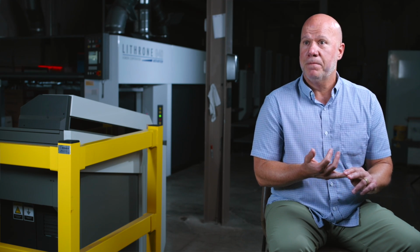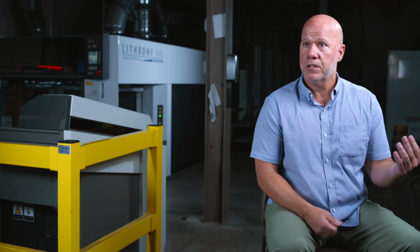If you can use fewer make-ready sheets, that's more good sheets that you can sell off the press. Then for the customer, the good thing about it is less make-ready, less paper, less cost. And so we turn that back to the customer as well, which makes us more attractive to our customers.